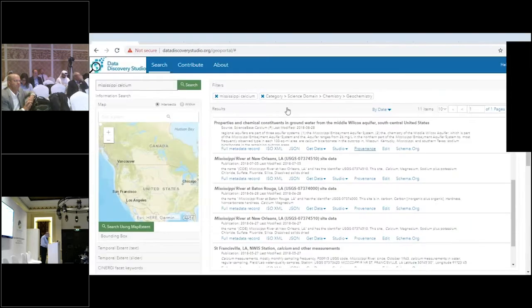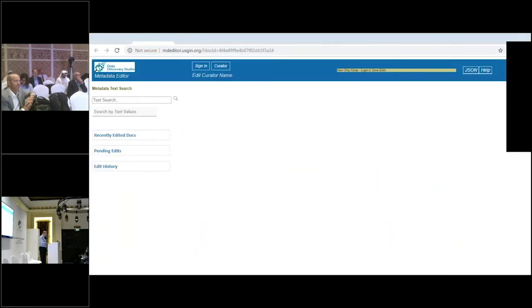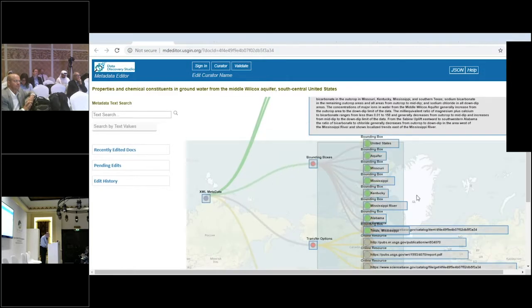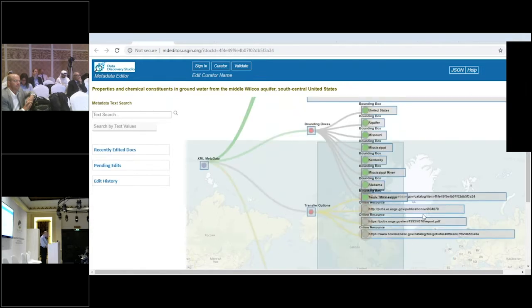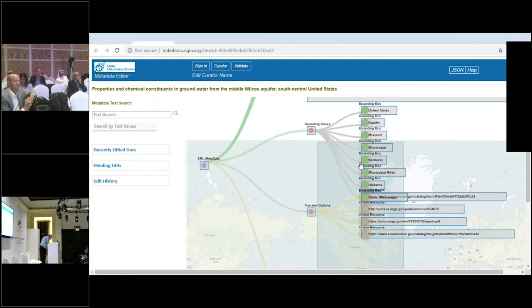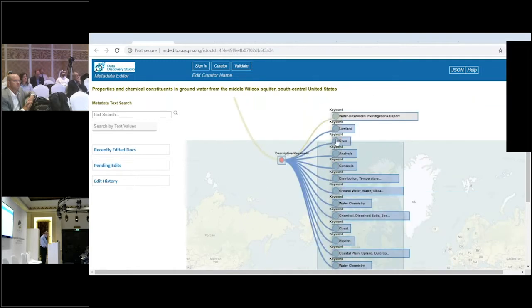Since things may go wrong, and they often go wrong when you deal with ontologies, there's a metadata editor that allows you to look at keywords that have been assigned. Yes, so a bunch of bounding boxes have been added. These are the keywords that have been assigned, and I can say that this keyword, for example, does not belong here. I can invalidate that, and that will send a message to the system that all documents with a certain scope should have these keywords removed.